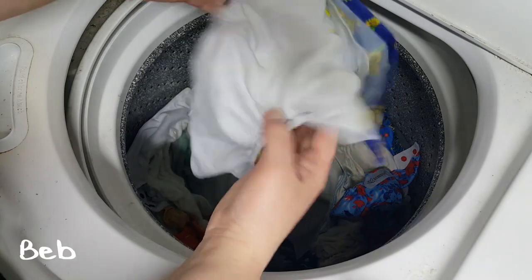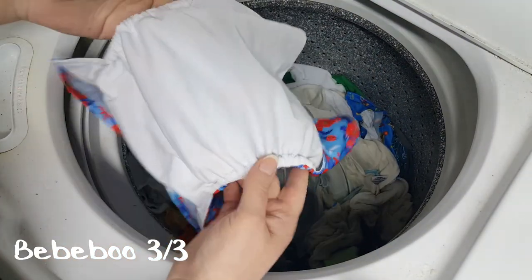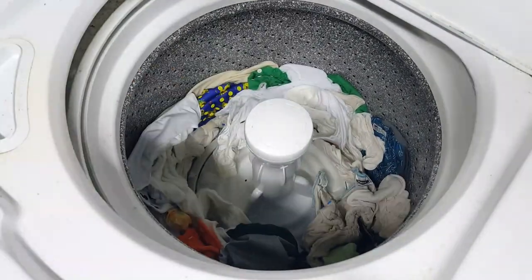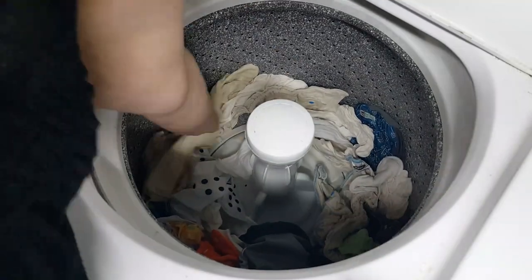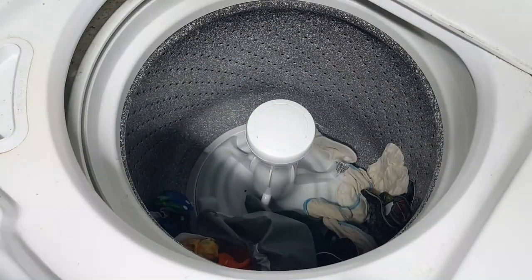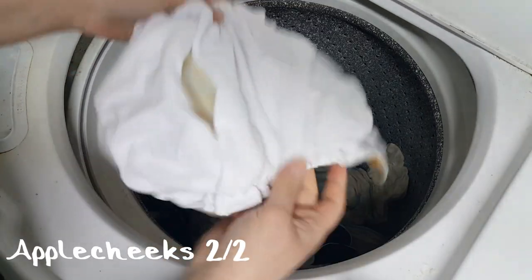So we've got one Bebeboo that unstuffed. Another Bebeboo that unstuffed. Another Bebeboo unstuffed. And another Bebeboo that unstuffed. Here's an applecheeks. It unstuffed. Gerber, doing a review on that soon. Here's a lalabye. It unstuffed. Here's an applecheeks. It unstuffed.